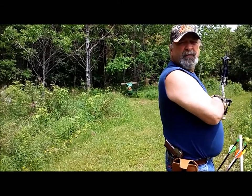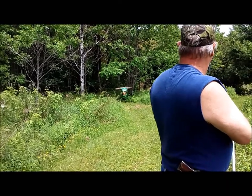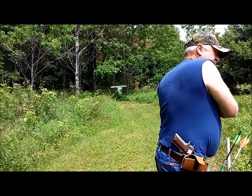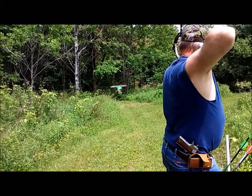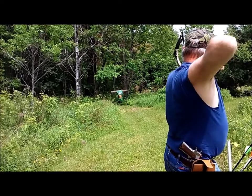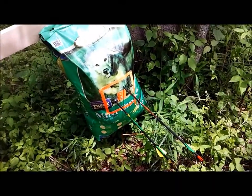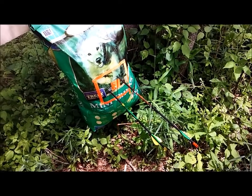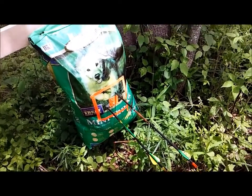How far was this one? 17. No, 13. That's not 13 yards. 17. 17 yards. Trying to throw off Mr. Expert over here. Ooh. As you can see, the bag has no problem stopping the arrows. Looks like we got an 8 and an 8 on this particular target.